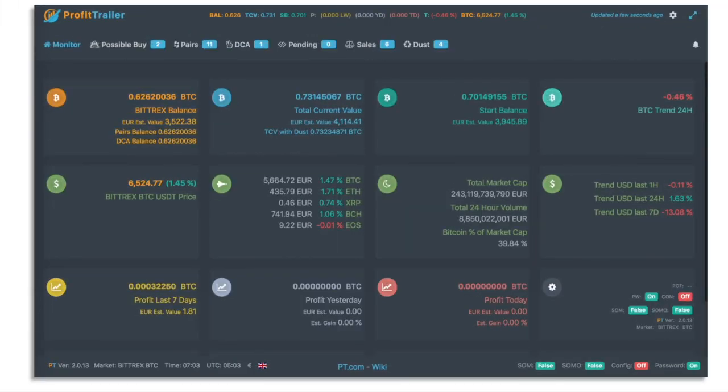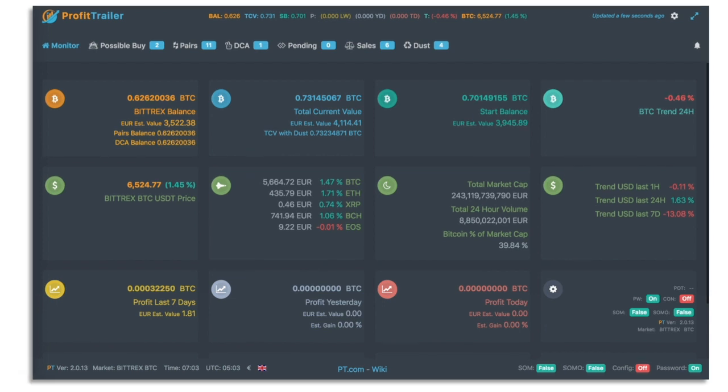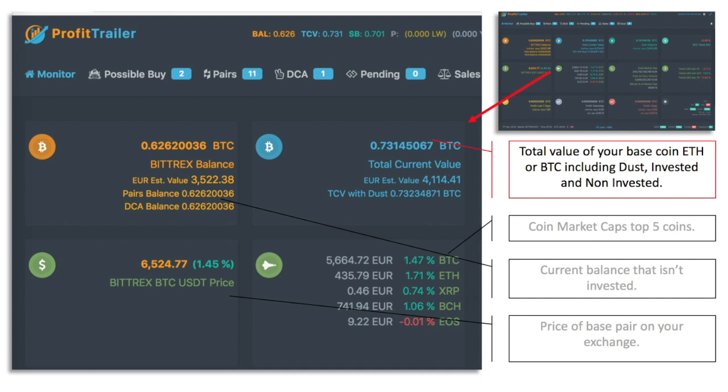Now, once you set up your parameters and the bot is trading for you, you're going to have a couple different dashboards that you could look at. This is ProfitTrailer's dashboard. Let's break it down a little bit. Up in the top left-hand corner, you've got the total value of your base coin, your Ethereum or your Bitcoin, including all your dust and the coins that you've purchased, what your total value on that exchange is for that base pair.